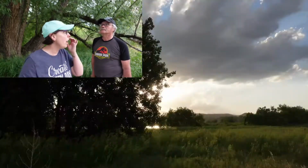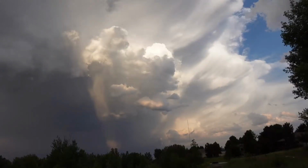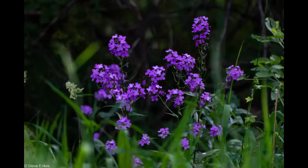Okay, we haven't got very far down the trail. The light has changed all the time. It's really cool. Just for reference, right now Steve is shooting with the Sony a7R IV with a 200 to 600 millimeter lens on. I usually bring out the Sony A9 II, and we have some other gear, but we'll talk about that later. There are some things that are too close and he can't get them, but we spied some purple flowers back there, so why not try? Yeah, could be pretty.